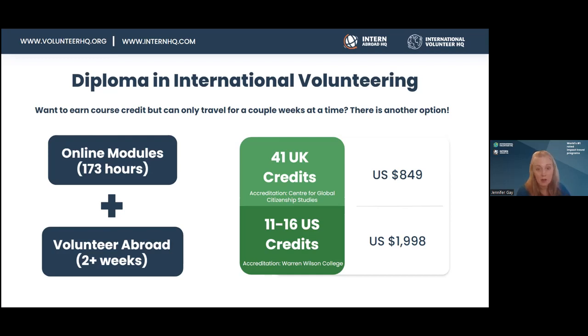The costs are put here in these fields: $849 for just the 41 UK credits, $1,998 for the US credits. So that's an additional option that I just want to make sure people are aware of if you really only have 2 or 4 weeks, but you're looking to get a full semester's worth of coursework. Doing the diploma in international volunteering may be a good option for you because of the online modules.